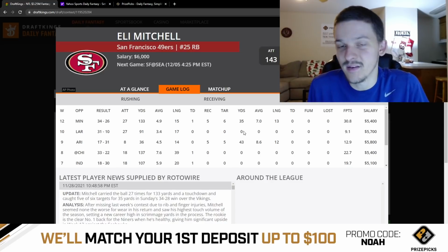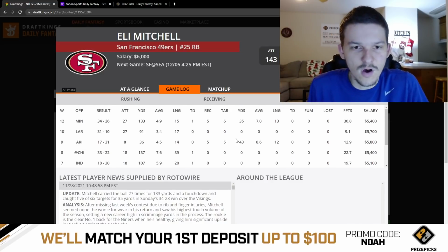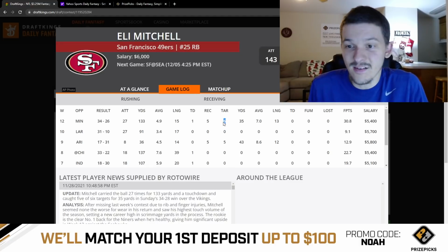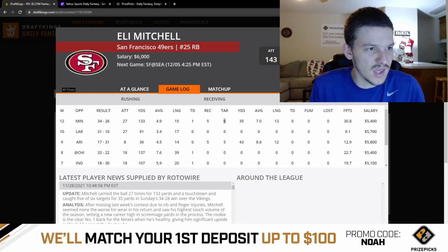Now, this is something that has kind of fluctuated throughout the season. We saw him get good pass game usage against Arizona, and then the week after that, he didn't get a single target. But then last week against Minnesota, he got 6 targets. They've been using him as a true workhorse running back. I want to say that he played on a ton of snaps last week, if I do remember.